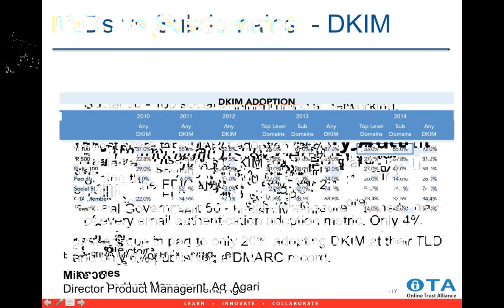And I mentioned the reject or quarantine. So we're trying to look at this here, and this slide can be a little confusing. We look at the percent of entities having a record, and then the percent of those records being a reject or quarantine. So if you look at 2014, 15% of the internet retailers publish a DMARC record. Of that 15%, 40% had a reject or quarantine.